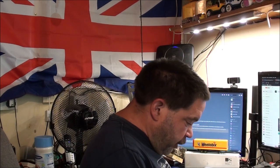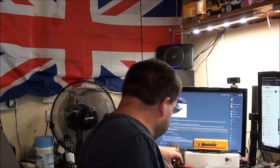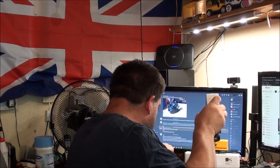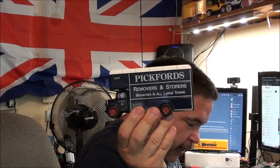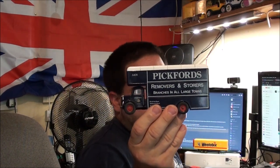Or a transporter of some sort. Shame I haven't got the cab to go with it, but I did look in the box, I couldn't find it. Oh, there's another one that I got from that same store at North Walsham's car boot. A Pickford's version. I've got a big green one on the floor in a different livery, obviously, because it's green.